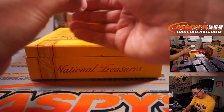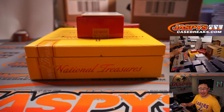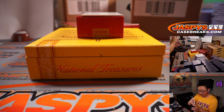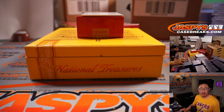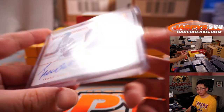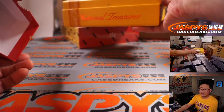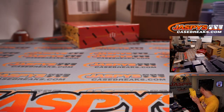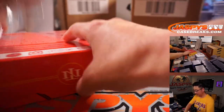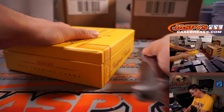And back here is Isaac Okoro. Nice patch, nice autograph, 33 out of 49 for the Cavaliers. Who has Cleveland? That is for Brent and the Cavs. Cleveland, this is for you. Final box in our first case, first of three. No logo man yet. So right now the no logo man bounty is still active.